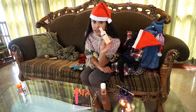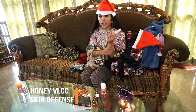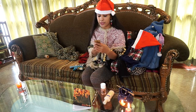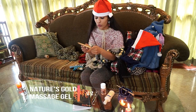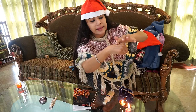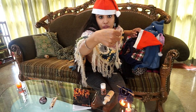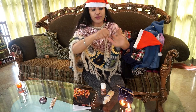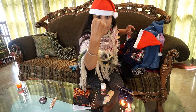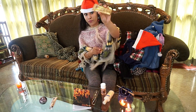Honey VLCC Skin Defense. It really smells like honey, and it gives that nourishment to my dry skin. It's also a must, a favorite of mine. Then this is the Nature's Gold Massager. It's really gold, I'll show you. You just apply it like this and leave it, so your skin remains shiny. You can massage your face, your hands, your feet with this, then wipe it off with cotton, and your skin will be left glowing after this magic cool gel from Nature's.